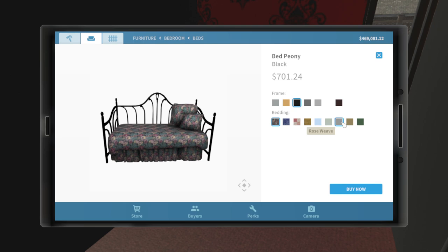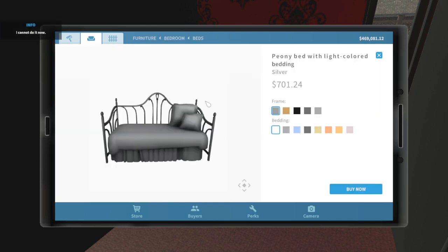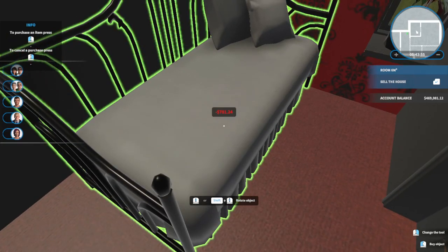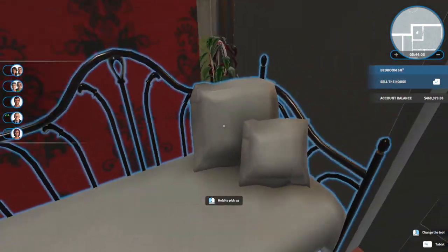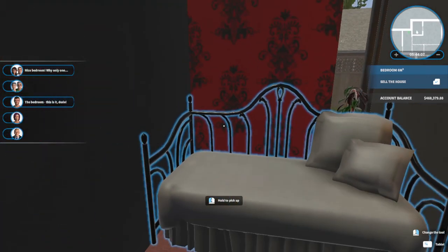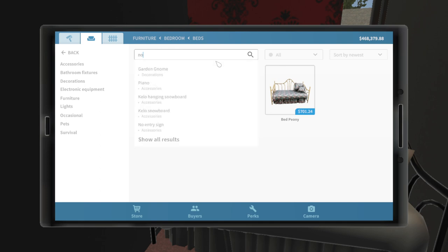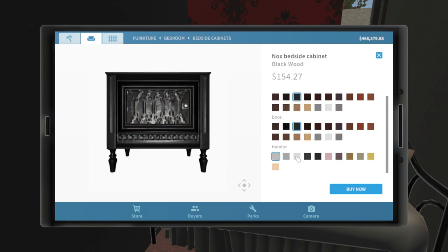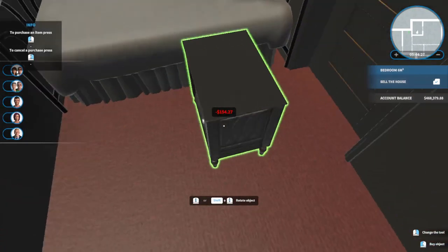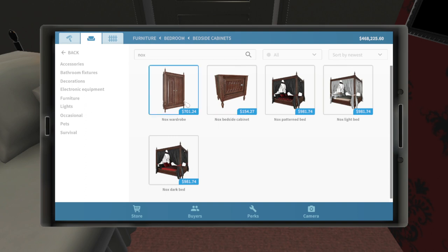Oh, this is perfect. I just wish it wasn't like, is there a different one? Okay, yeah. This is perfect. Yeah, there we go. Yes. Then here's a bedside cabinet, which I'm gonna put here. And then bedside cabinet and the wardrobe.